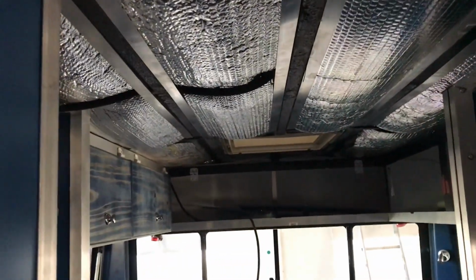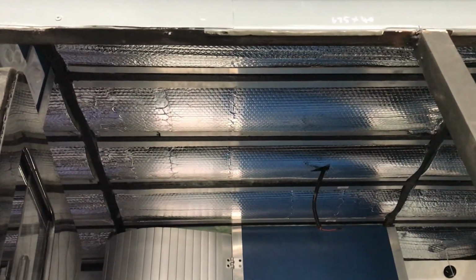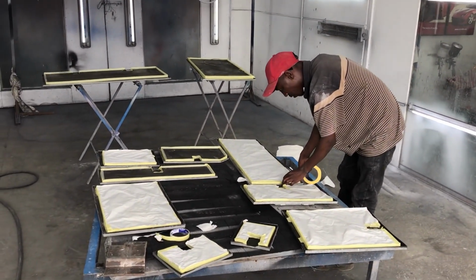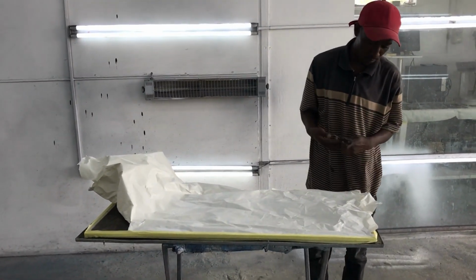Our ceiling is looking awesome. All the isotherm is neatly secured by our friend Pierre de Brain's donated foil bubble wrap, and soon we will be installing our PVC ceiling boards. Over in the paint shop, all the doors for our compartments are getting sealed to get ready for their coat of primer. Another step closer to our final exterior paint job.